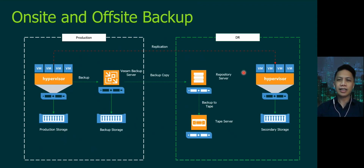So ngayon, sa DR site, pwede kang magkaroon ng isa pang copy ng backup mo. So sa example natin kanina, dun sa external hard disk. So parang ito yon yung ginagawa natin sa DR site. Meron tayong copy dun sa external hard disk. In this case, meron tayong another copy sa DR site. Yan. So, yun yung on-site backup, which is nasa era or production environment. Off-site backup, pwedeng yun yung nasa kabilang branch ng era.